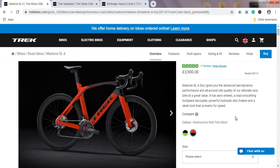So as I say, absolutely top-notch build of the bike, and many reviewers have said it many times before that this is the smoothest aero road bike just because of this Trek's ISO speed decoupler. If you are in the market for this level of bike, definitely go to your Trek bike dealer and test it and see if you can negotiate the price down. If you can get it for approximately £3,500, £3,400, it would be a very good price for this level of bike. So I think this is going to be it for today.